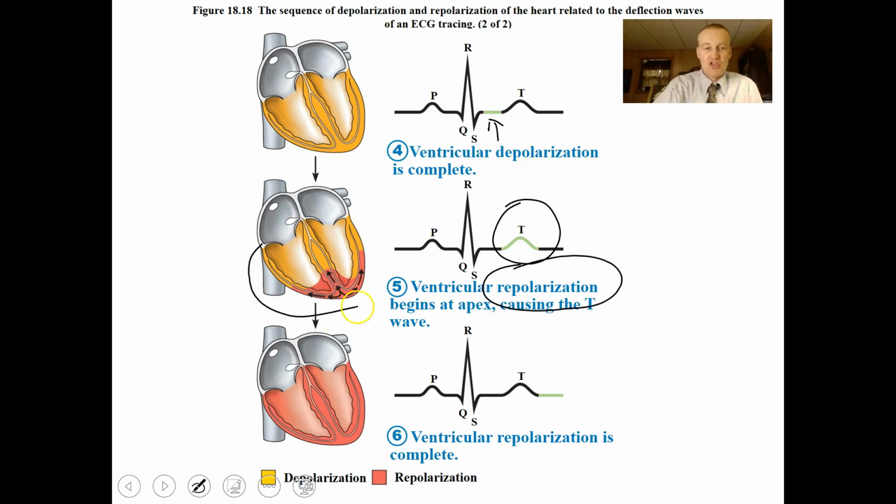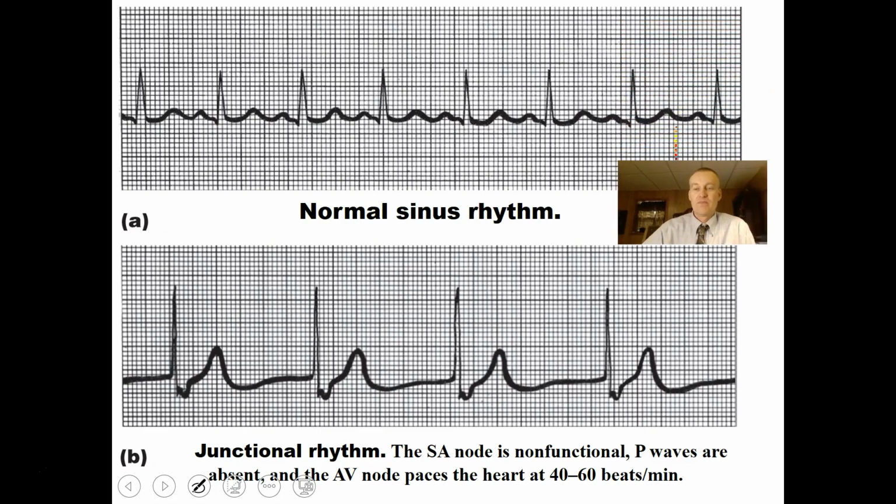When we have repolarization of the muscle tissue, we get the T wave. Since there's so much ventricular tissue, repolarization is a major change in electrical activity, and we'll get a T wave that will result from that. And then after that repolarization, we get a little flat line that will occur. So this is what a normal rhythm might look like. So you can see the P wave, QRS wave, and T wave.